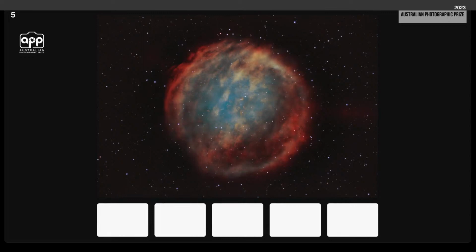Herbig-Haro 1 is a large planetary nebula in the constellation of Lynx. It was discovered by Herbig-Haro and Weinberger on the Palomar Deep Sky Survey in 1980. We are looking at 55 hours of HA, 9 hours of O3, and 3.1 hours of RGB. Image was taken on a Celestron Edge HD 14-inch from Spain. Fregenal de la Sierra.